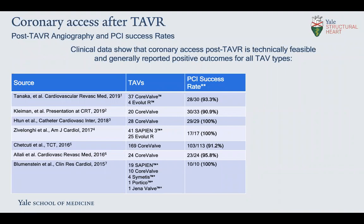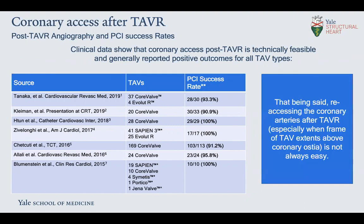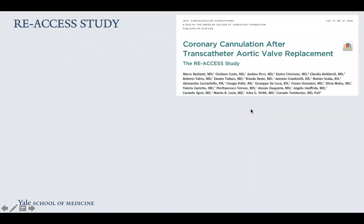So you can see here success rate somewhere between 90 and in some cases 100%. That being said, coronary access after TAVR, especially when the frame of the TAVR extends above the coronary ostia, is often not easy and often requires manipulations, different guides, different catheters. So while it can be done, it's definitely not as easy as doing it in natives.